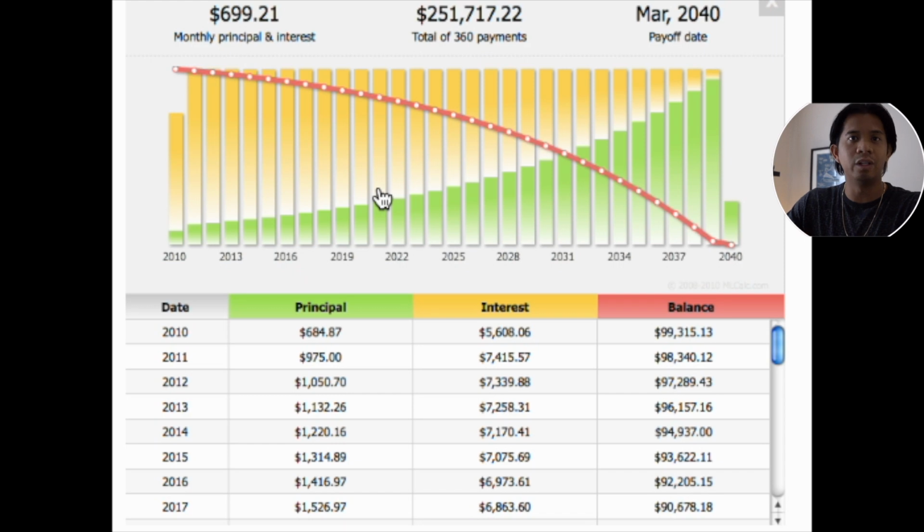But most people aren't going to tell you that, and that's why I think it's very important to understand what you're actually getting into and how the loan product works.